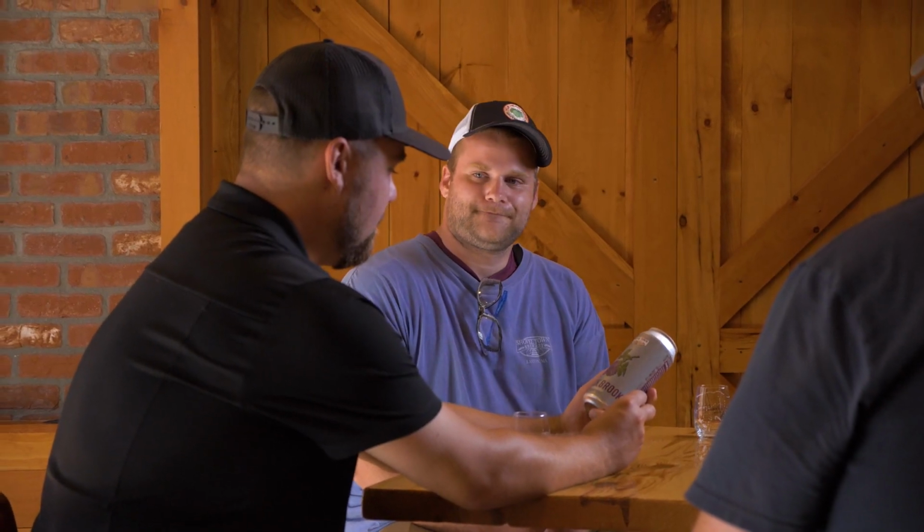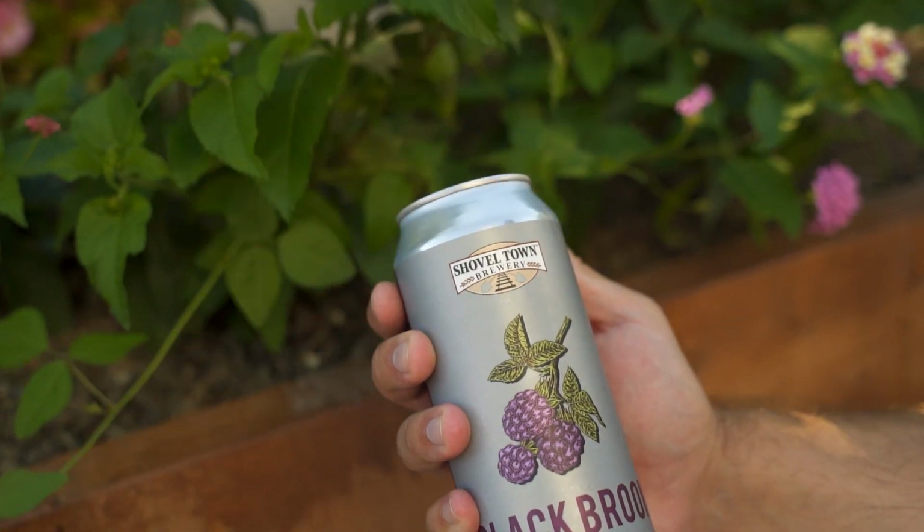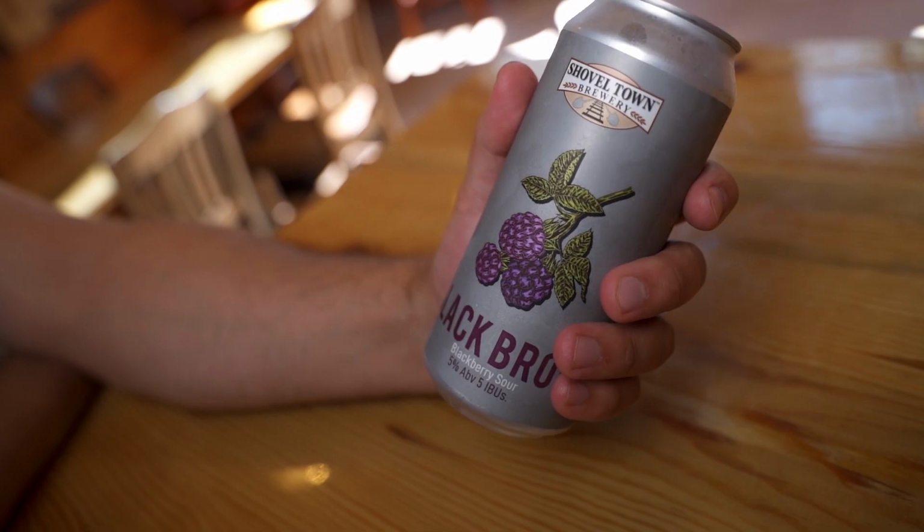All right, so moving on to Brook, Blackberry Sour, rolling in at 5%. Yeah, so we started doing kettle sours. Kettle fruited sours. And we decided to go on the lighter side for most of our sours. It's one of our things that we like to do lighter, drinkable beers, when possible, especially for something like a sour. More traditionally it fits being a lower ABV.